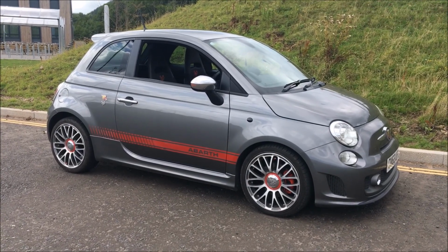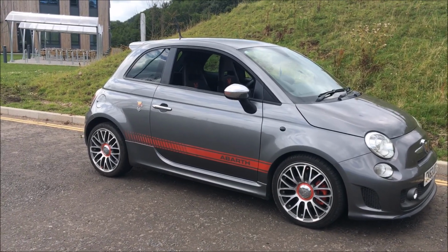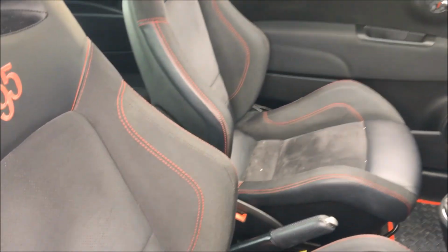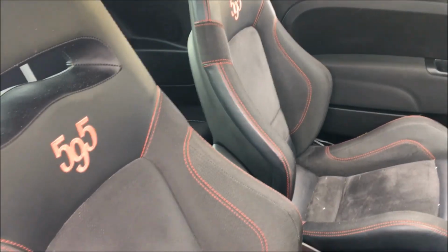So I want to get the stripes taken off it and replaced, because they are pretty much faded. The interior, there were 2 choices. I could have had red leather interior, and I just did not like the red leather whatsoever. You got to think in the summer and the heat and everything.